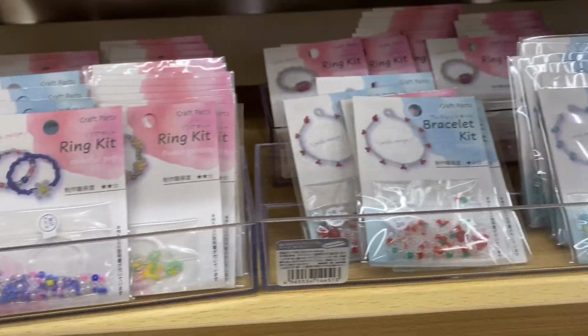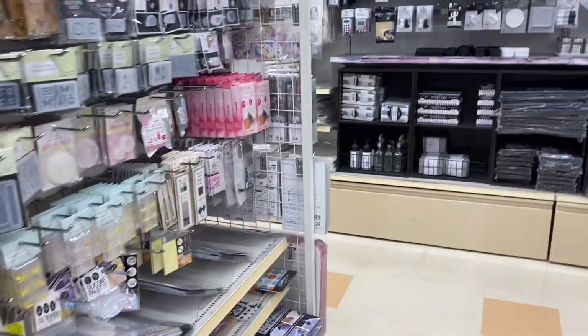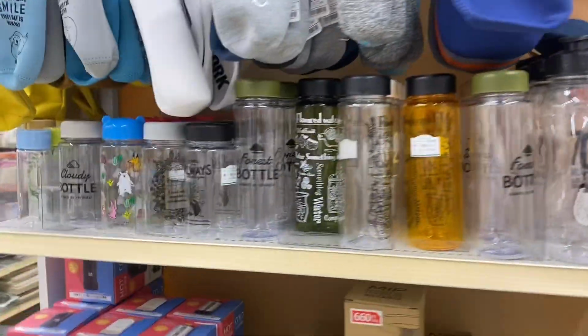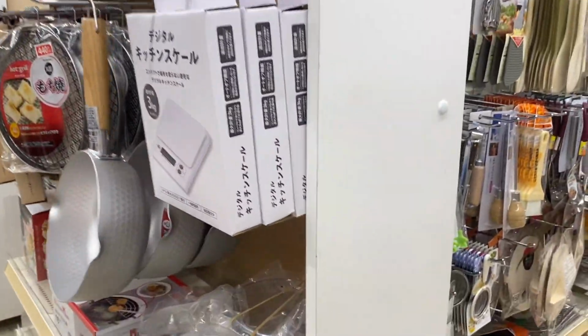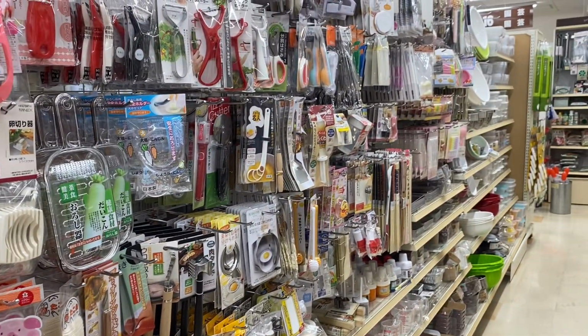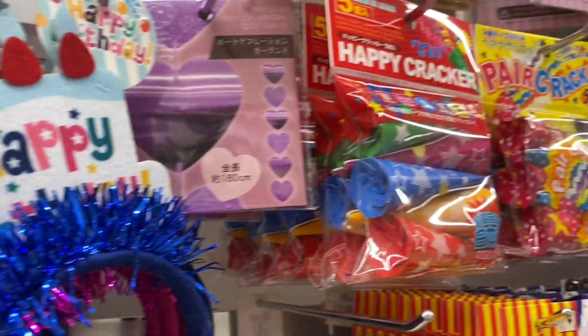Remember the little bracelet that we used to make? A ring with the little beads? Yeah, those reminded me of those that we used to make in primary school. Yeah. The 100 yen shops, I think they have everything. Like literally anything that you can think of that is sold in a shop, you can find it in a 100 yen shop.